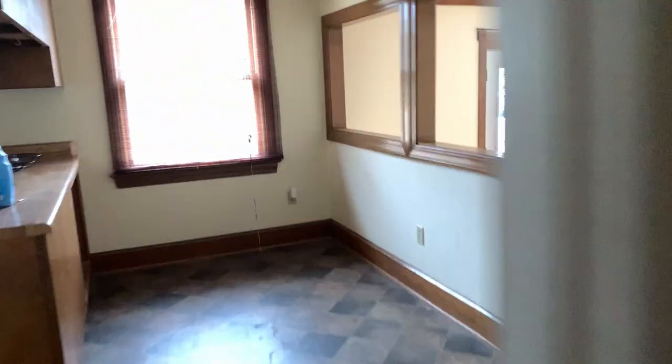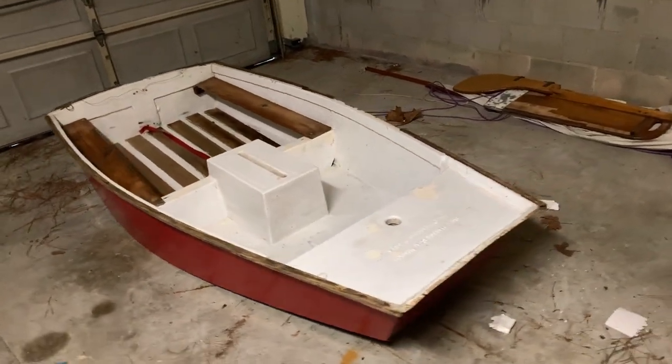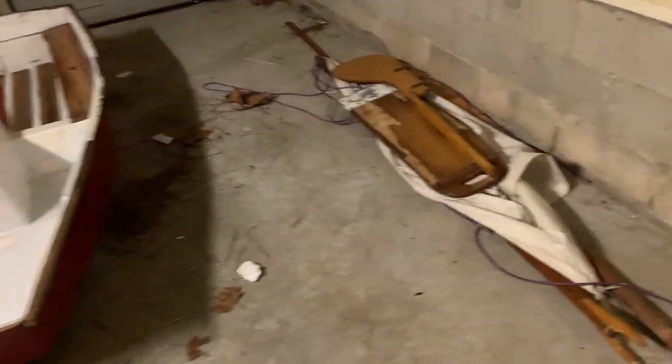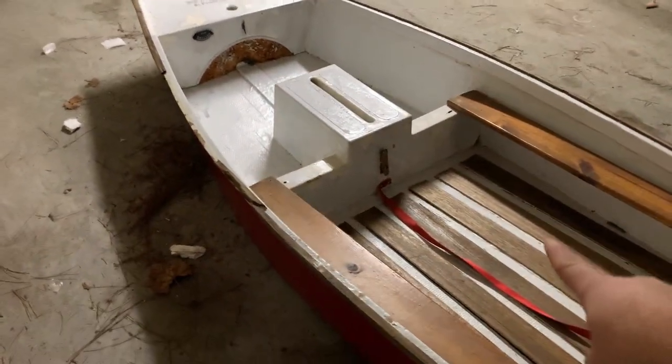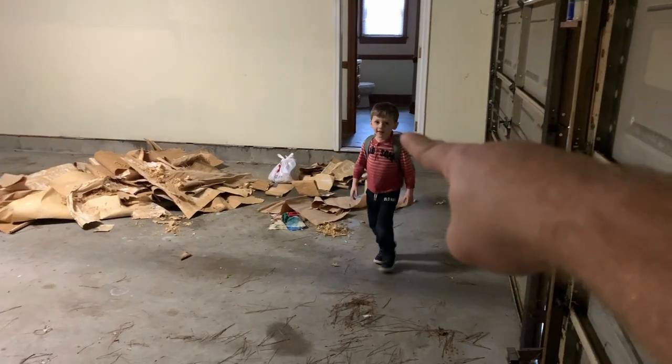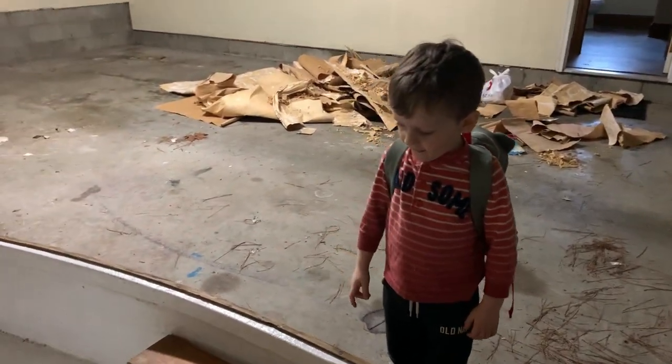Check this thing out. Come on, dude. There she is, in all her glory. The sail, the dagger board, the rudder, the rope, the mast, the boat, two benches, one for this little guy, one for me. You ready to go sailing, dude? All right, here we go. High five.